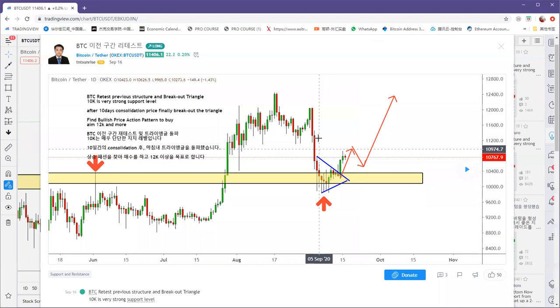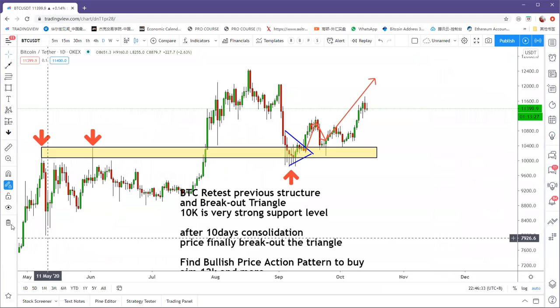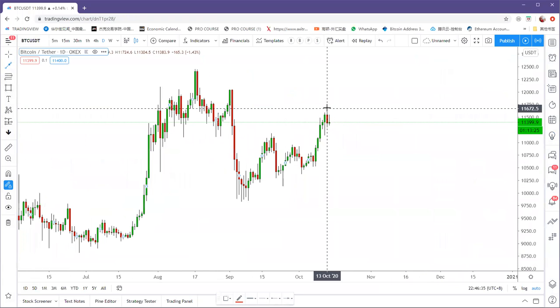So we trade the patterns, we trade the pullback, and now we made a lot of money from 10,400 to 11,000, almost $1,000 made per coin. That is almost a 10% gain for this BTC. So now you can still take some profit. Sell some of your long positions in case it has a pullback. I do feel there could be a pullback again.